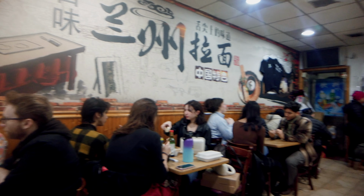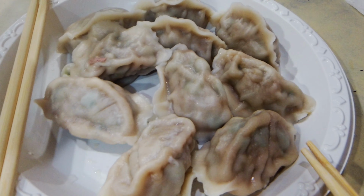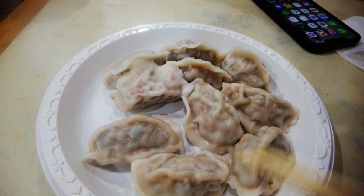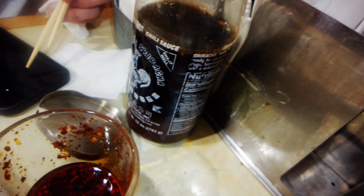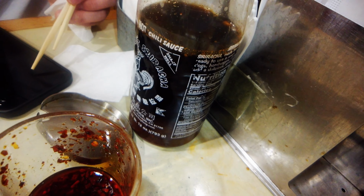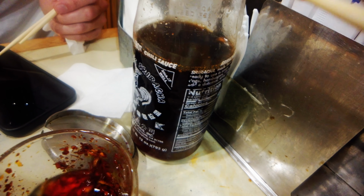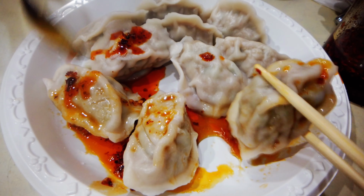So look how tiny the restaurant is. Just like an alley. Super Taste, a restaurant famous for their pork and chive dumplings. So far so good. It's not dry. Cannot eat dumplings without hot oil. This is funny. This is like soy sauce, but they put it in an empty sriracha bottle. This is how Asians are. We're not throwing out empty bottles. We try to reuse them. Like put the sauce here. So let's try it.